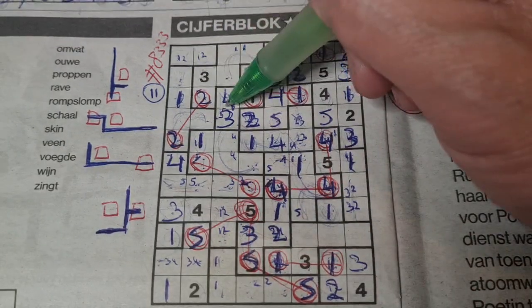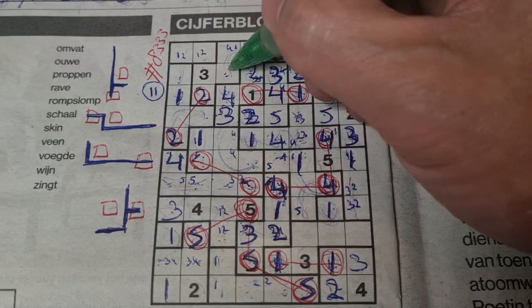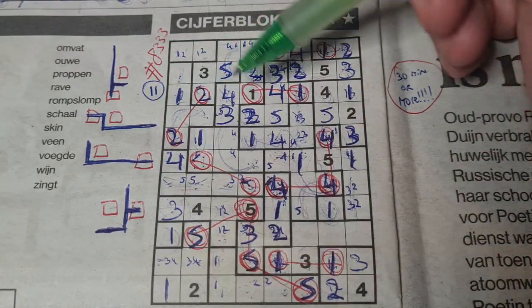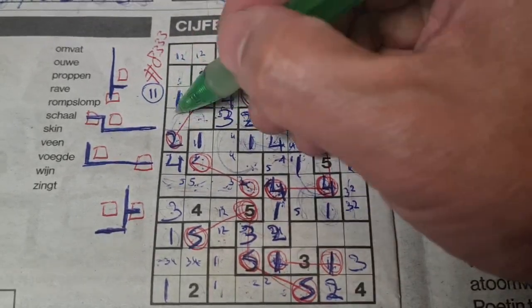Then this box can be a 4, so the 4 goes together with the 1 as a pair, so 1 is left in this W-shaped area for number 5. Alright. This box can be a 3. That box can be a 3. So one box left for the 3 in this area should be there.